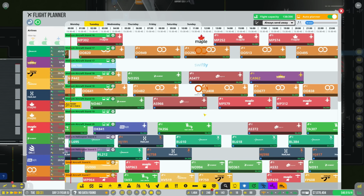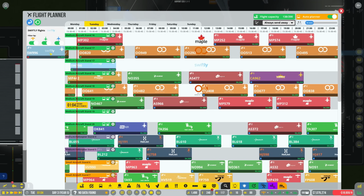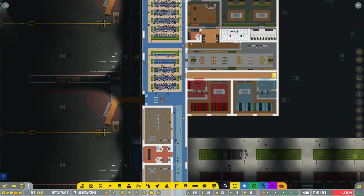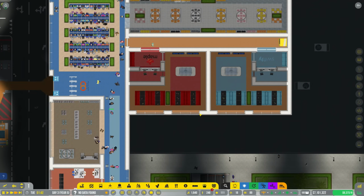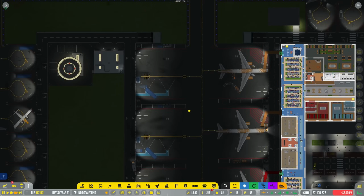But that's fine. I don't know that we necessarily need to do that with any more of them because by the looks of it, Olympus has moved. Maple is there. Swiftly is here. We don't have that many Maple or Swiftly flights right now. We do have more being offered though, so those will get scheduled in good time. And at the very least, we should now be in a situation where those airlines are going to be relatively happy with me. And that should work out really nicely for us in the long term, which is what we want. I do really enjoy having dedicated stands for these airlines. I think that's really, really cool.